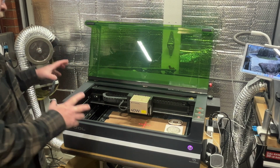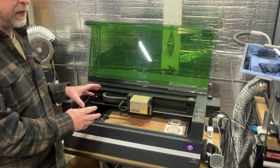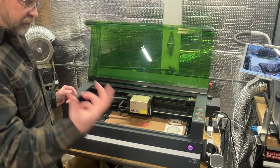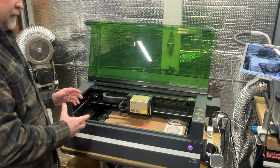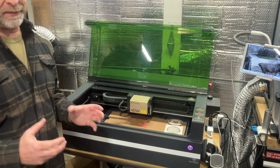There's not a lot of people who have this. It's a very new laser. So if you buy a laser system that's been around for a long time, there's a lot of videos and things out there on it. This is a new system for XTOOL, but so far it's been really fantastic. It works great and just does amazing things.